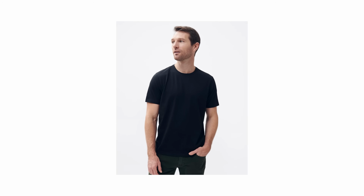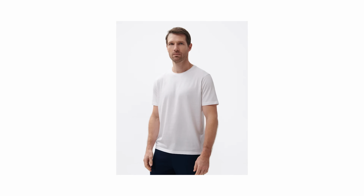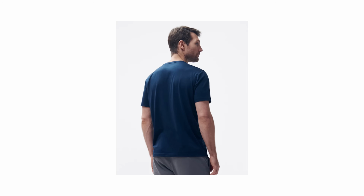Anyway, that Ash and Erie tee had a ribbed collar, but this one from Orchard and Broome has a self-fabric collar, which means that the collar is made from Pima cotton, just like the rest of the shirt, not a stretchy ribbed material. This kind of construction is often found on higher-end, more expensive t-shirts. That doesn't mean it's for everybody, though. If you like a heavier, more structured collar, you probably want a ribbed collar.